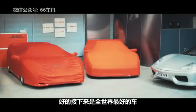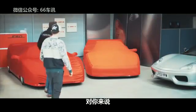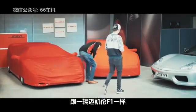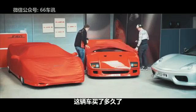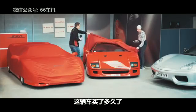Right then, so we've got the best car in the world next. Ever, bar a Tesla, according to you. Bar a Tesla, yeah. And the McLaren F1, but yeah, and every other car. Anyhow. So how long's this been in the collection?